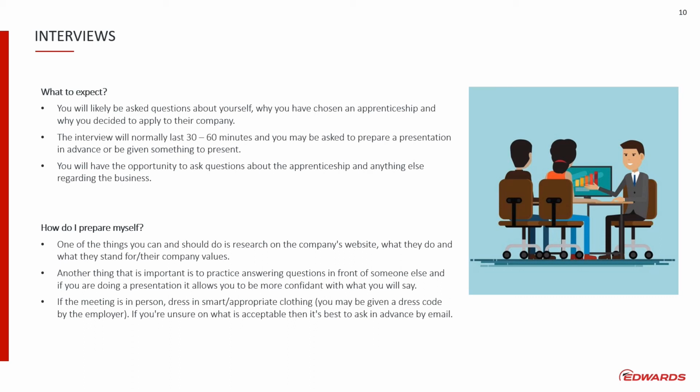The interview will likely last 30 to 60 minutes, but this can be shorter or longer depending on the employer. You may also be asked to prepare a presentation in advance to present during the interview. You'll have the opportunity to ask questions about the apprenticeship and anything else regarding the business. Try to think of at least a few questions before the interview, as it gives the impression you're enthusiastic about the position. How might I prepare myself?